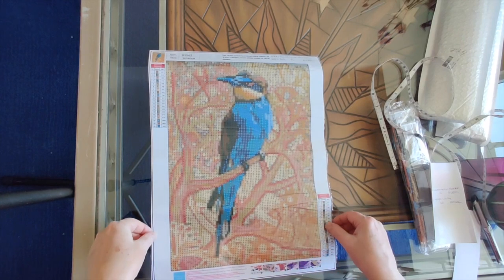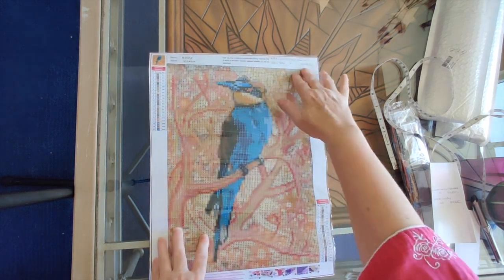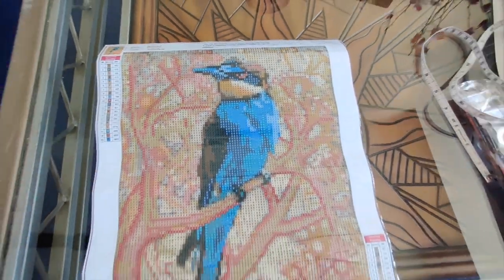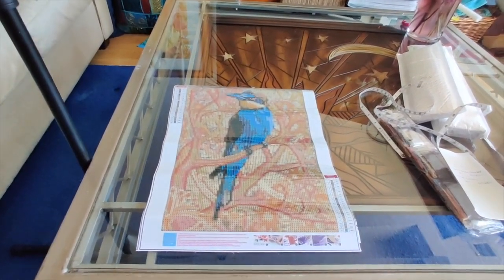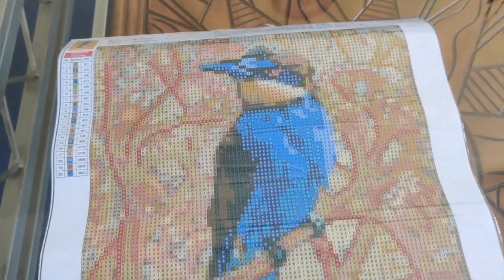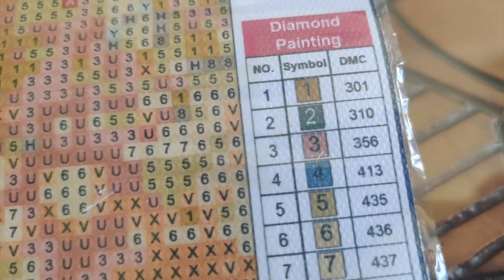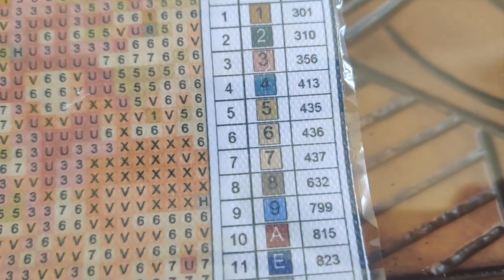Now, so this diamond painting, it looks not bad. It doesn't look as nice as the image on the website, unfortunately. But as we pull back from it, that's not a bad looking diamond painting. I do wish it had been done in the new style, because if it had been, this would look amazing. Okay, let's take a look at the legend. And we'll look at the drill area next.